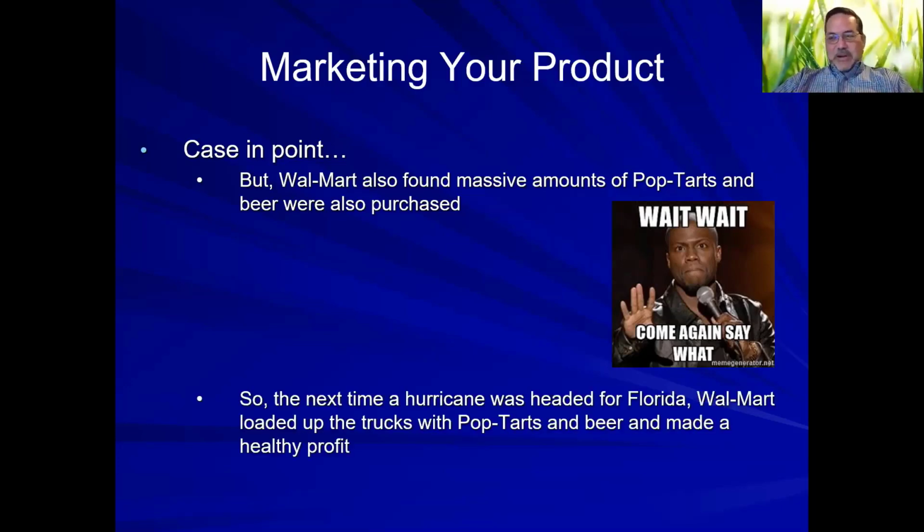So the next time a hurricane was headed for Florida, they watched the weather reports. Walmart flooded the market with strawberry Pop-Tarts, beers. Also, they flooded it with batteries and flashlights, and they raked in profits. They watched the consumer. They listened to the consumer and said, this is what we want. So that's what Walmart went after, and they cashed in on it.